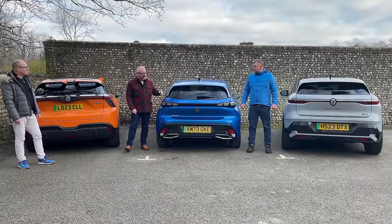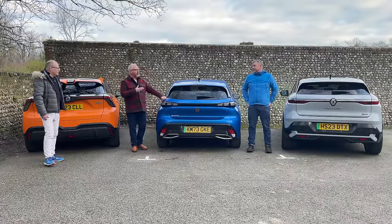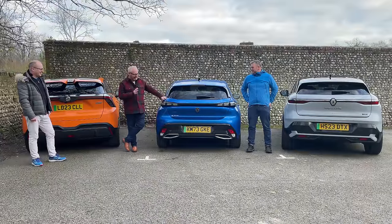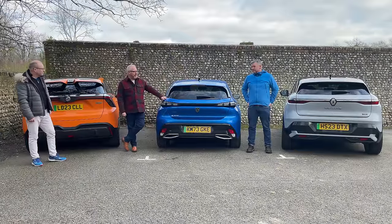The only thing, and I think you mentioned it, Rod, is that it's a multi-energy platform, so it's the only one of the three you can buy with an internal combustion engine. So, of course, you get your normal fake exhaust tip. That's the only thing that maybe lets it down a wee bit for me. But I still think they're all good-looking cars. They are, yeah. Shall we see how big the boots are now?